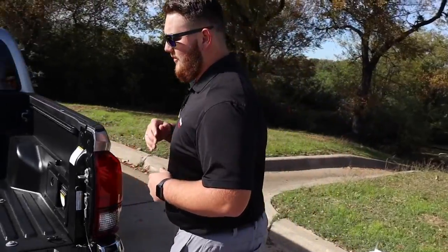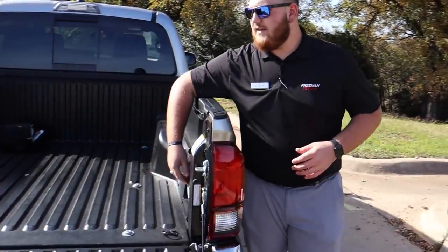Then I want to show y'all a couple other cool things. If you notice, on both sides of the bed, you've got storage components right here.